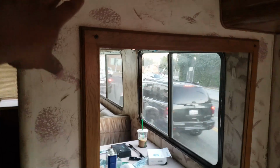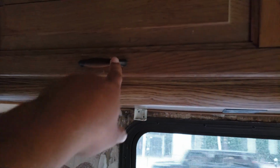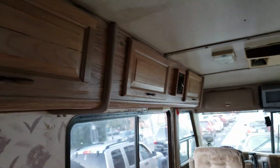I'm basically going to paint this wallpaper white. I'm going to leave these because these are pretty nice. I may or may not paint these covers, I don't know, but I'm definitely going to replace these. You can get these at Home Depot for like 50 cents to $2, these little things here and these things here. So when I do that, that's definitely going to improve the look.